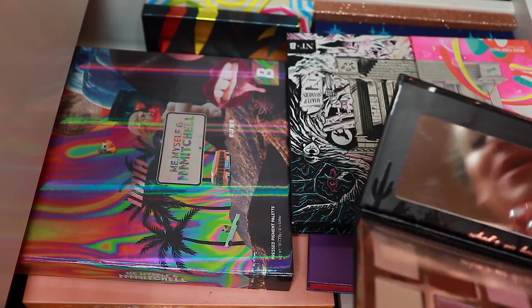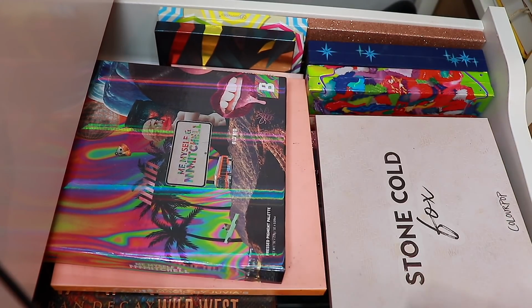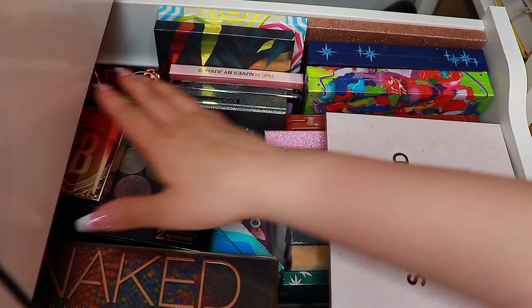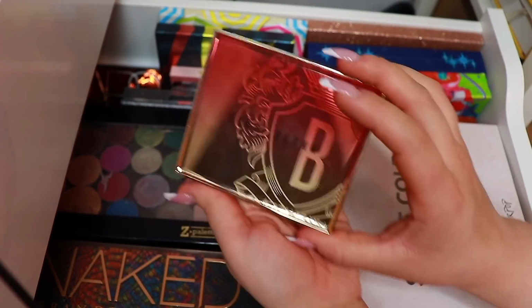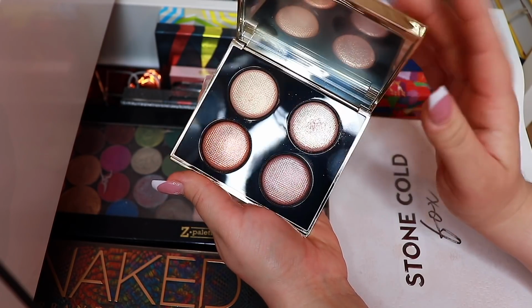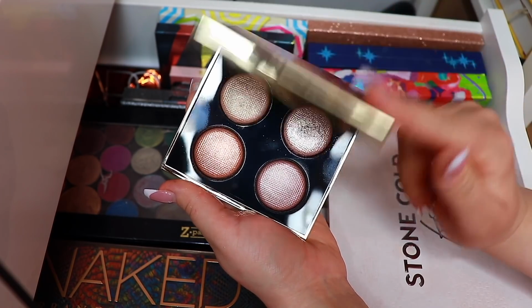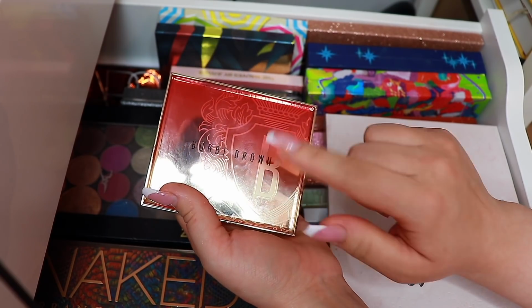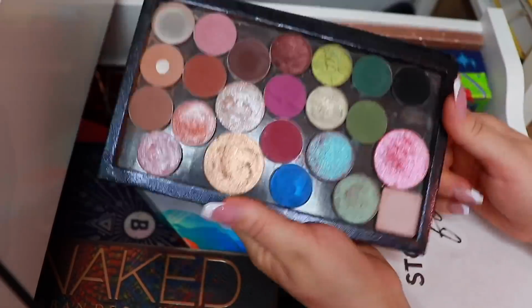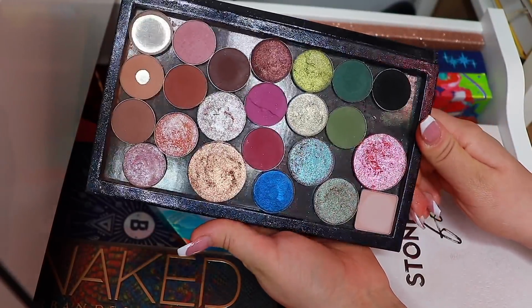I'm not gonna swatch it, I'm so sorry, but I haven't taken a photo for Instagram yet. I don't really know what other palettes I want to use this time around. Oh, I adore this palette. Let's put this in a maybe. This is a Bobbi Brown quad. But I do know that I want some neutrals as well. Oh, this is also such a beautiful palette.